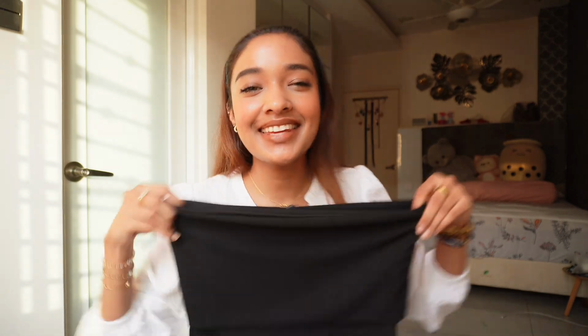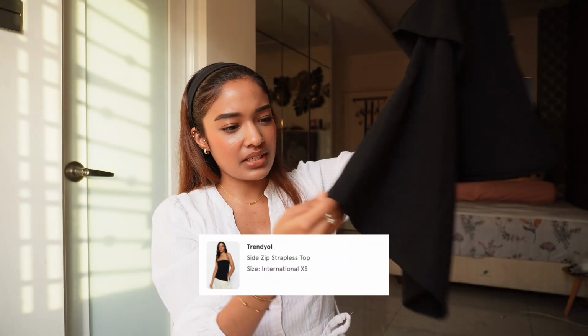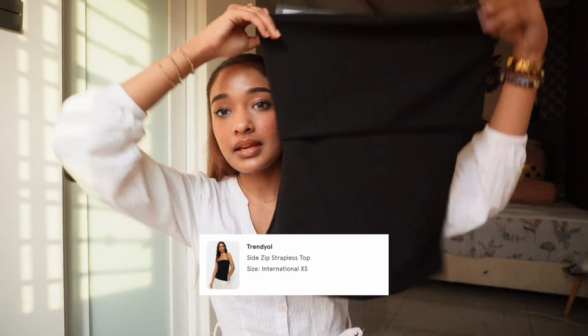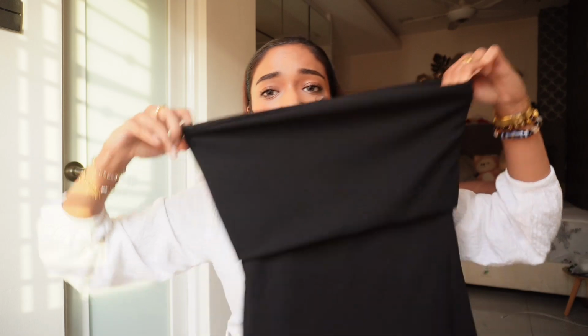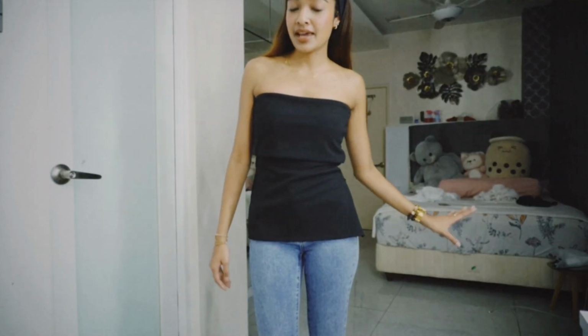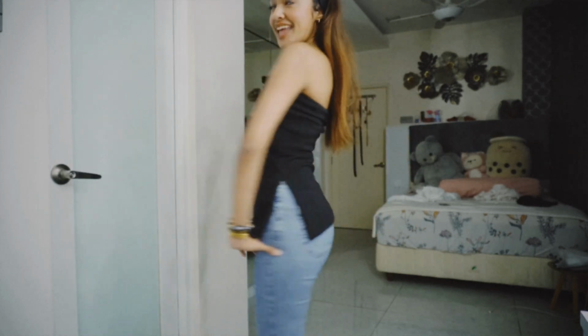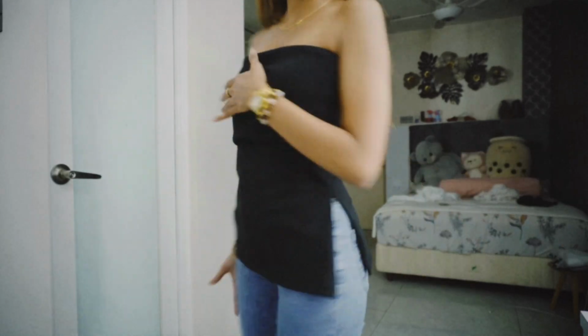I remember this! This is the top that went viral on Zara, if I'm not mistaken, and they have it in Trendyol. And look at that, it's a very cute piece, an off-shoulder top. And I got my hands on them. Guys, don't mind the mess there, I was just trying on the clothes. And look at this! I'm obsessed. That is how excited I am for this top.